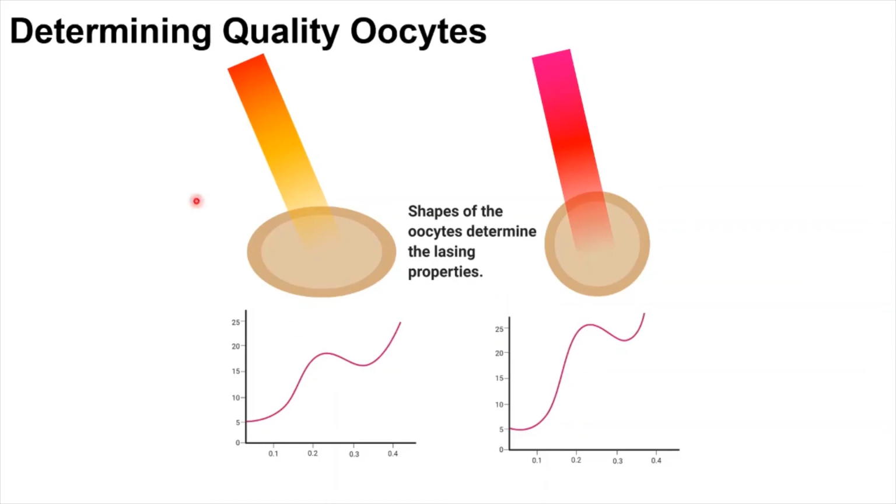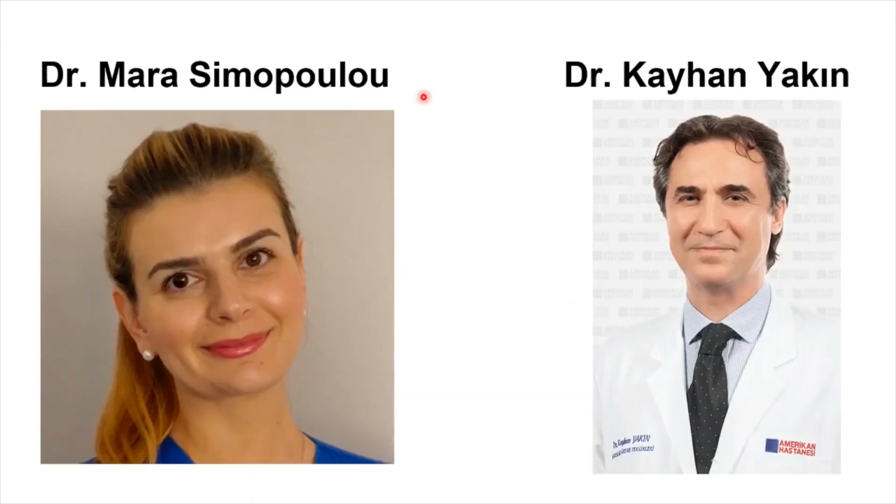Also, in the future, we want to determine the quality of oocytes by using their lasing properties, as they have natural resonator properties outside their layer. So the shapes of the oocytes determine if they can lase or not, so we wanted to harness these skills of these oocytes. To discuss our idea, we talked with Dr. Simopoulou from Greece, thanks to Athens iGEM, and we talked with Dr. Kayhan Yakın from American Hospital in Turkey.